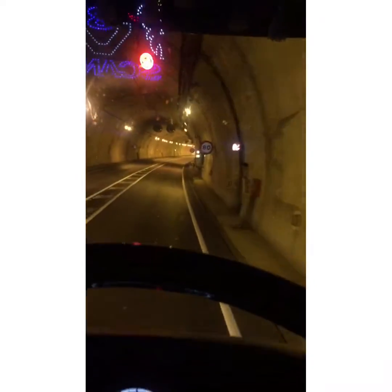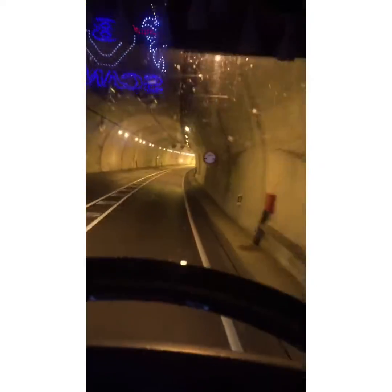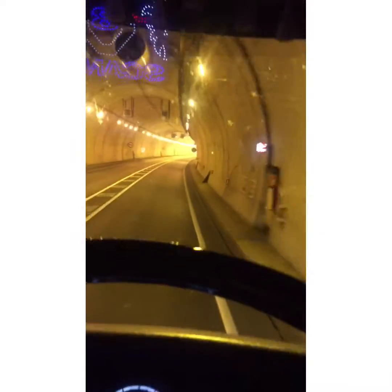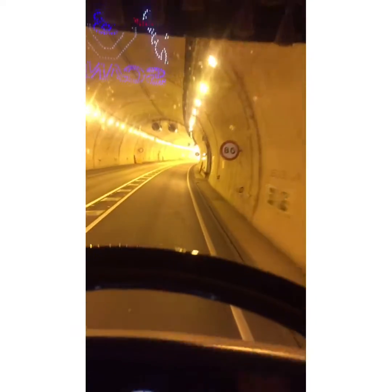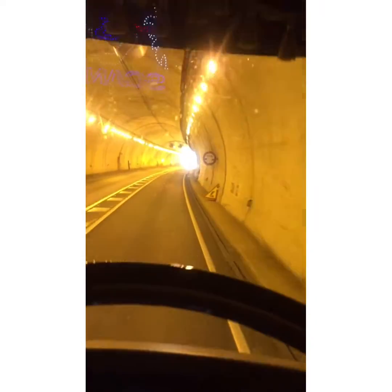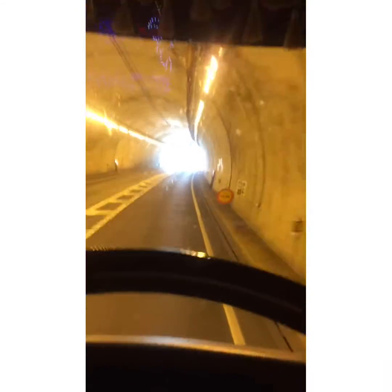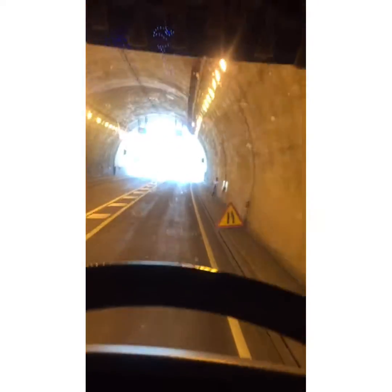As you can see, it's not a very busy road. It's very much a touristy scenic route. The locals use it. You'll see a lot of local lorries coming backwards and forwards on it. But it wouldn't be a main road.